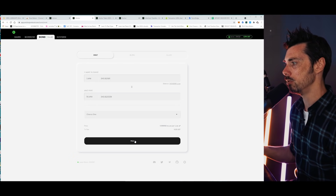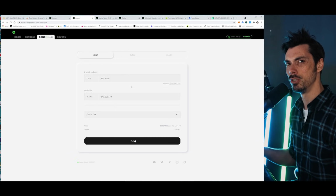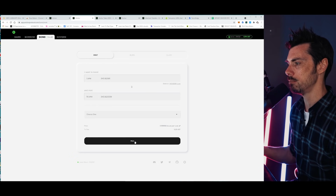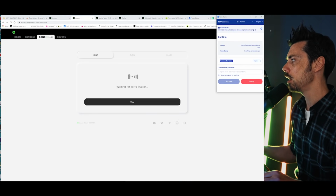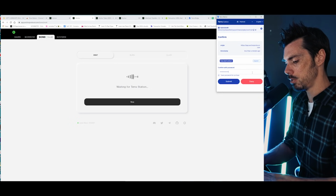So now I'm going to mint. Let's just check in on the transaction fee. It's 25 UST, so it's 25 cents. So it's not dirt cheap. It's not like sub-penny transaction fees, but it's still not a great deal. So I'm going to go ahead and mint that now. And it's going to ask me to put in my password.